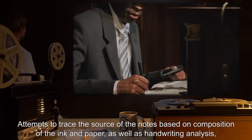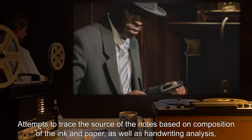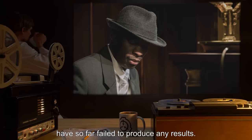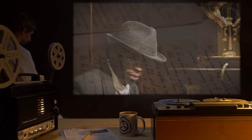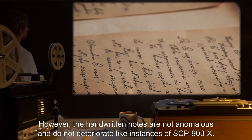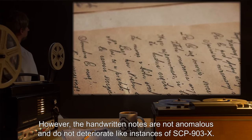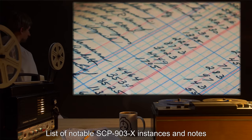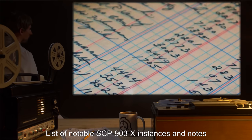Attempts to trace the source of the notes based on composition of the ink and paper, as well as handwriting analysis, have so far failed to produce any results. However, the handwritten notes are not anomalous and do not deteriorate like instances of SCP-903-X. List of notable SCP-903-X instances, and notes.